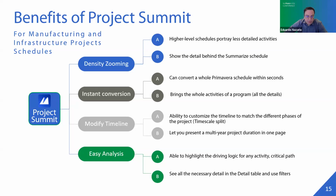So let's talk about the benefits now of Project Summit. I think the most important thing that Project Summit brings is density zooming. You can have a higher level schedule, right? That portrays very limited information, because a higher level schedule, let's say a level 1, will give you a lot of summary activities, but won't show you the detail behind it.